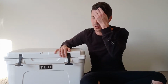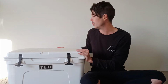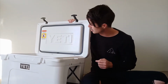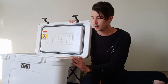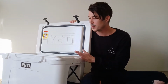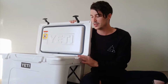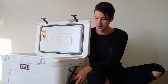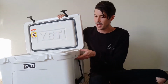So you got the styling, you got the branding, but you've also got the premium quality of it and the way that it's built with things like your single pin hinge on the back. So there's one hinge that runs all the way through. Just the quality of the plastic is really high. The quality of the finish as well as the insulation. You can be pretty certain when buying a Yeti that there's not going to be insulation holes in it like you see in some other coolers, because they're just built to a higher quality standard. The rope handles as well are really nice. Everything is just really nice about this cooler, and it just feels like premium quality.